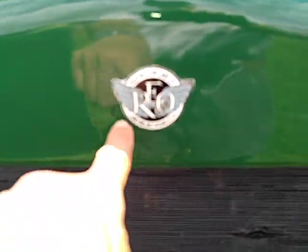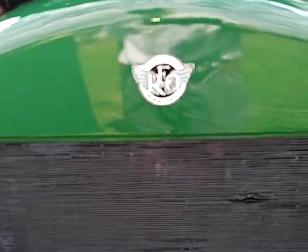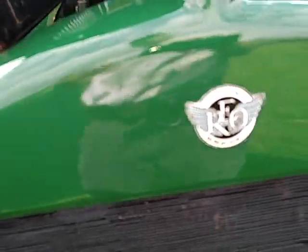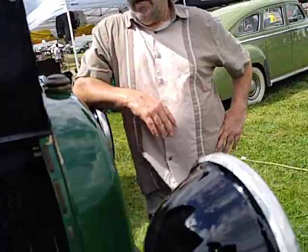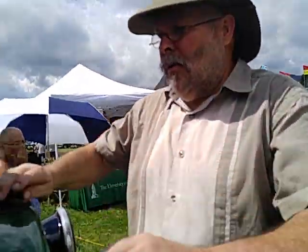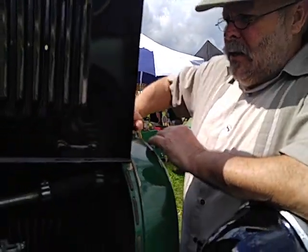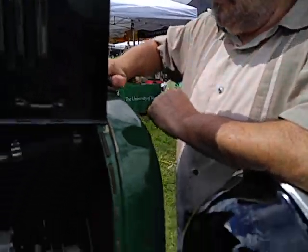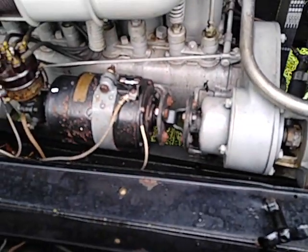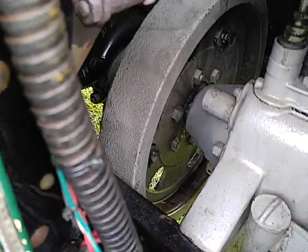REO Motor Company. Ransom E. Olds. Oldsmobile was the car. Ransom Olds was his name, and he made an Oldsmobile. Of course, he wanted to call the car the Olds, but he was fighting with his investors from Oldsmobile. I did read that story. And so he elected to just use his initials, REO. And then you heard of a band called the REO Speedwagon Band. Exactly. They stole their logo from that. Look at that flywheel.